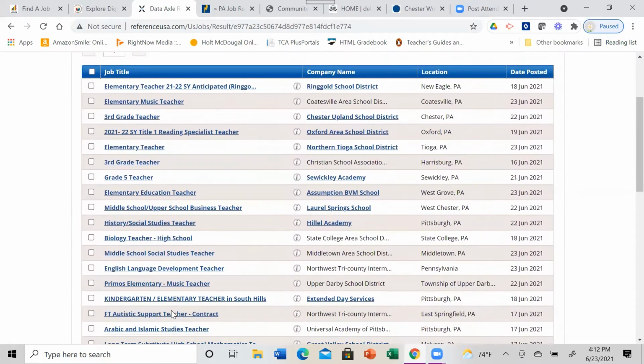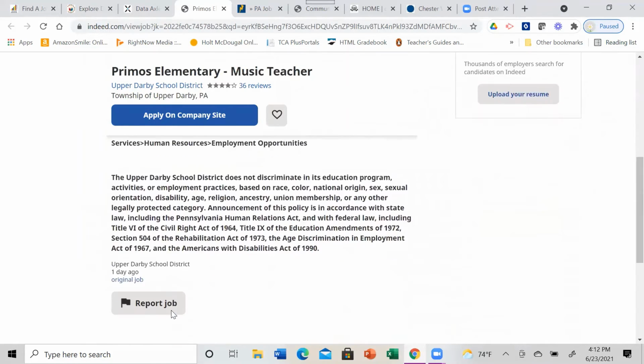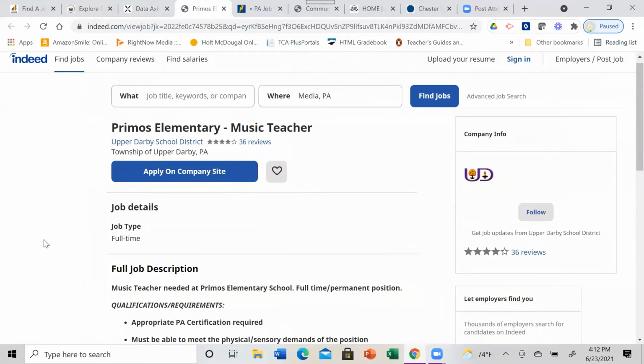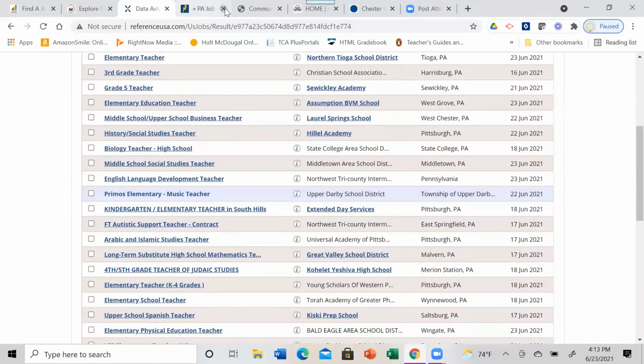And if I click on that, let's just, for fun, look at the music teacher one. We're going to get some descriptions, and there'll actually be a link that will take you to the company site, and you can apply right there. All right. So what it did is actually took us to Indeed. How about that? So Data Axle is working with Indeed.